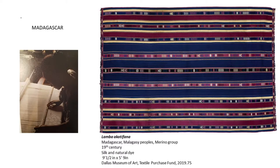So this wonderful cloth is made from silk, which was more desirable than the indigenous silk that was growing wild, which produced a rougher textured surface. The advantage to having mulberry silk is simply that it dyes easier and produces brilliant colors because of the texture of the silk threads.